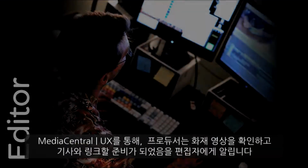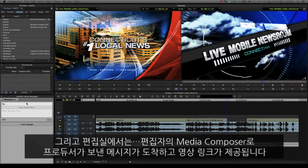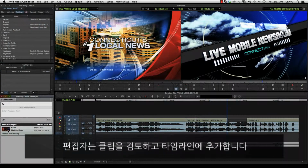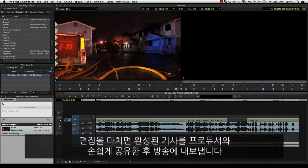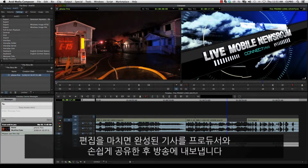Using MediaCentral UX, our producer has viewed the fire footage and messaged the editor that it's ready to drop into the story. Now back in the Edit Suite, our editor receives a message from the producer with a link to the footage right from within Media Composer. The editor reviews the clip and drops it into the timeline. Once he's done with the edit, he can easily share the finished story with the producer, whose job it is to get the story out.